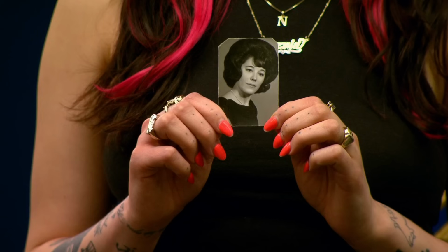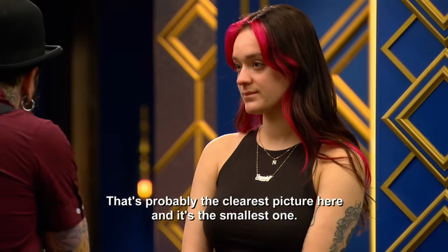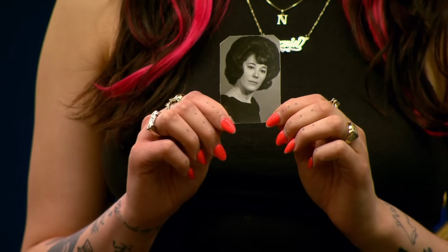Thank you. I'm looking to do a black and gray portrait of my grandma on my arm. That's probably the clearest picture here, and it's the smallest one. This tattoo could potentially be really cool. It has a lot of detail in it that can lend itself to a really cool traditional tattoo.